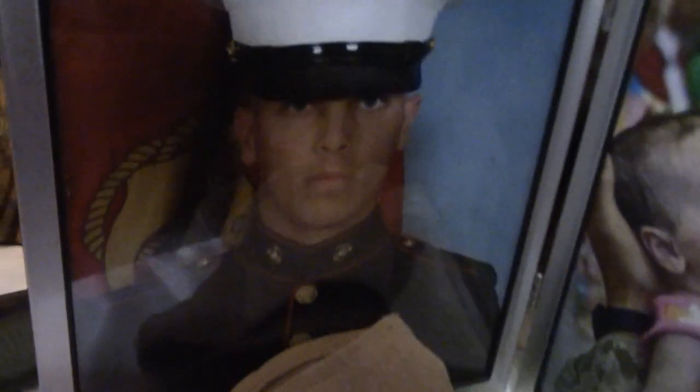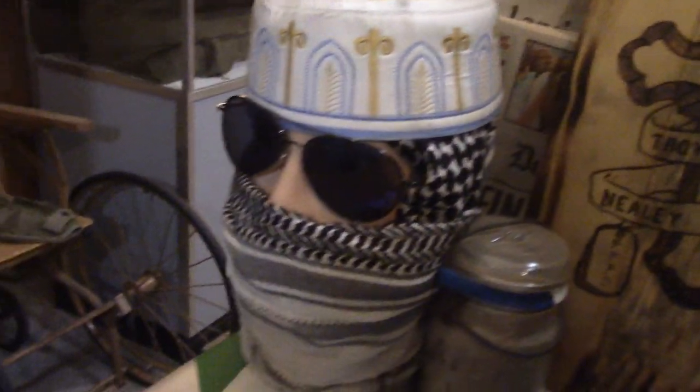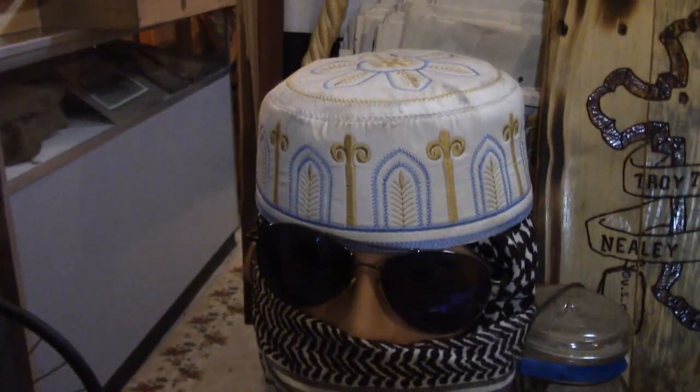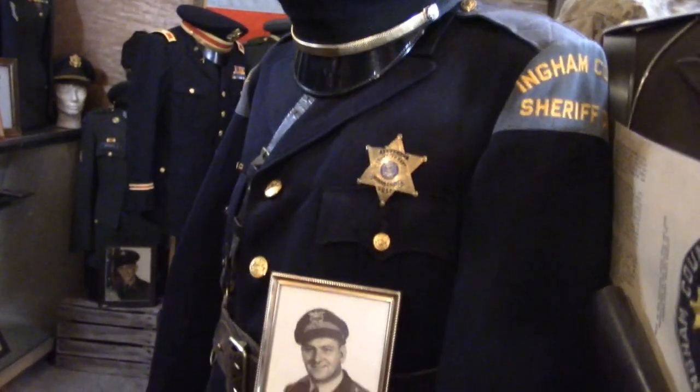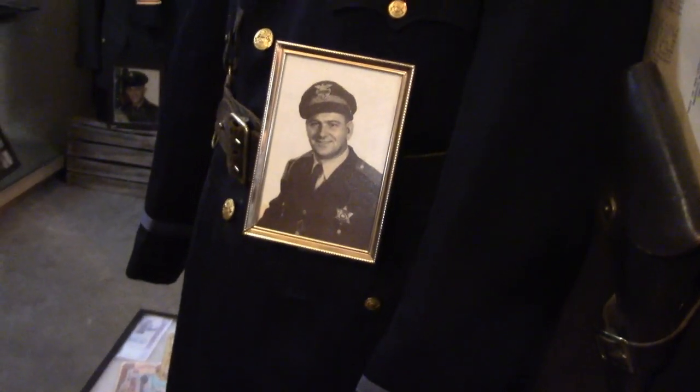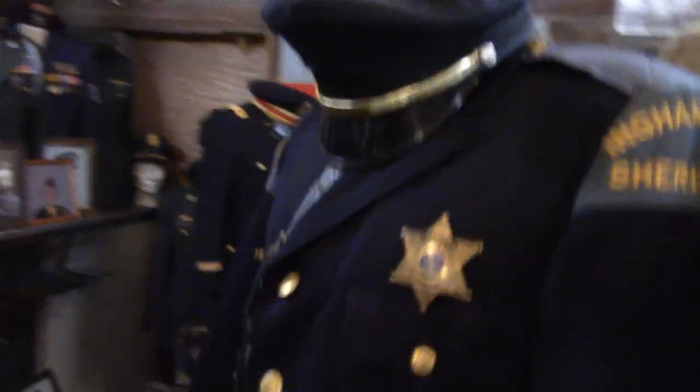This old Marine here. But this is tough too. And you got stuff from over there. This is a pretty stringent program. And you got old police uniforms in here too. Look at that. That's a police officer. Ingham County Sheriff's Department.